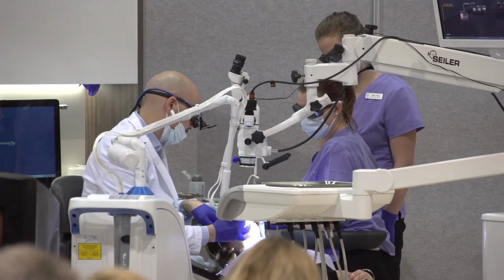Right, indeed. So tell me about the decision point when you chose to bring Solea in. You had experimented and used lasers in the past, both of you, I imagine. What was your decision point to bring this technology in, specifically Solea?